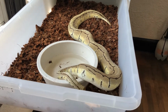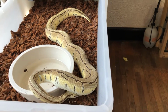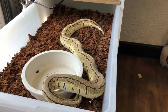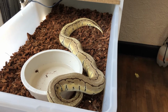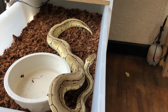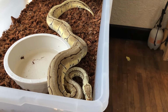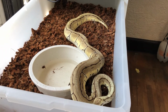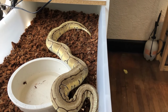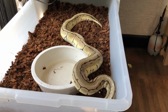But the fact that after all that time she started doing well and she's looking great now, I don't think I'm gonna breed her next year, even though I really, really want to. I just don't think it's in the best interest of her health. I'm gonna give her the year off, get her nice, chunky, healthy, and then I'm gonna give her the best year after that, making some 100% hets.